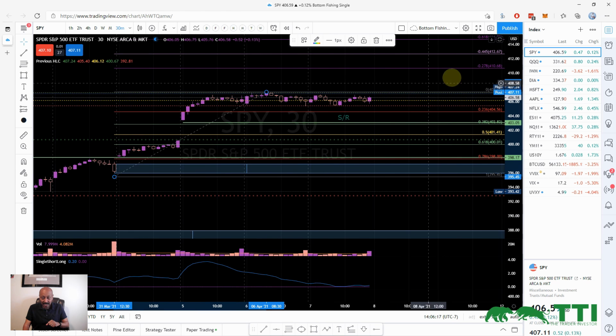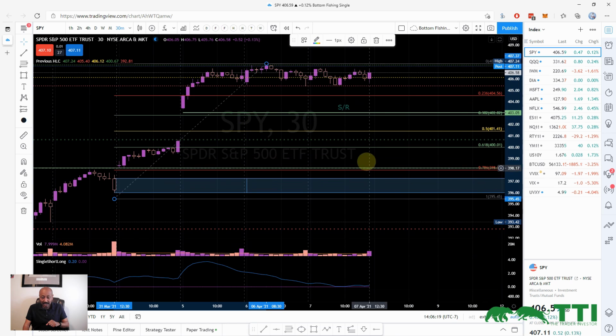Normally, I would have said this is okay if price breaks this high. If price breaks this high, just enter long, because we are above the 23.6% retracement. However, because price is dancing in a range, I just want to see a little bit more of a deeper pullback to resume its trend. That's what I want to see.